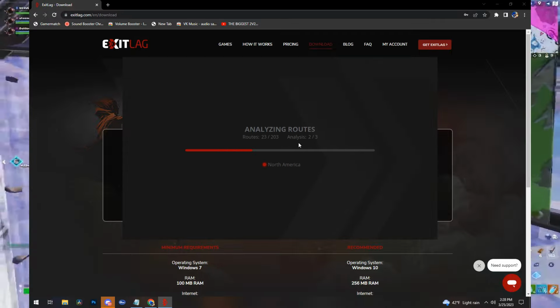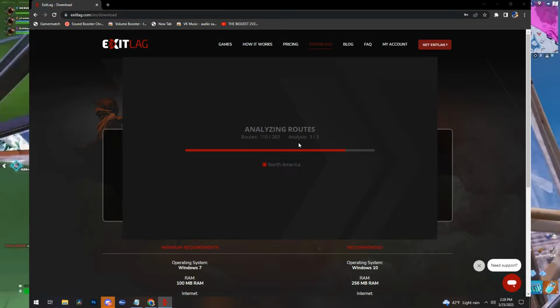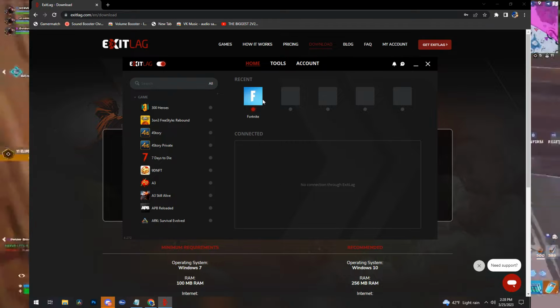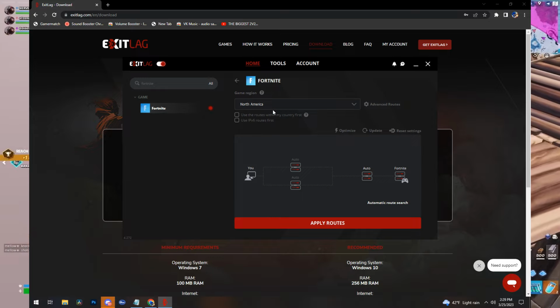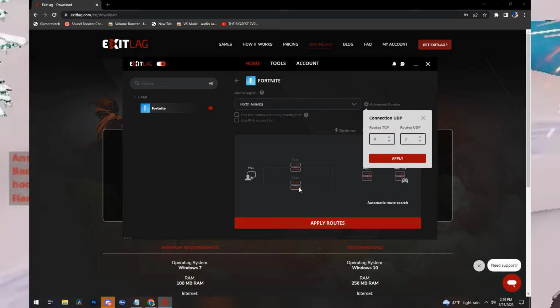All right, now it's analyzing the routes, so basically if you live in Canada or all the way in Texas, it's going to bring you to the closest route. So what you want to do is go to Fortnite. You type in here Fortnite, you click here, and then what I do is go to advanced routes. I have two just in case one's worse than the other.